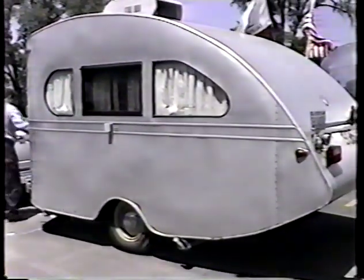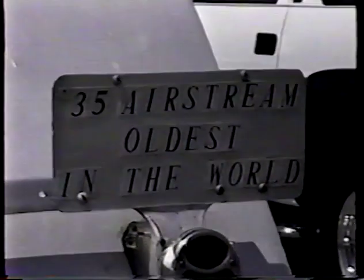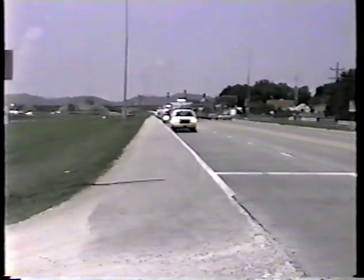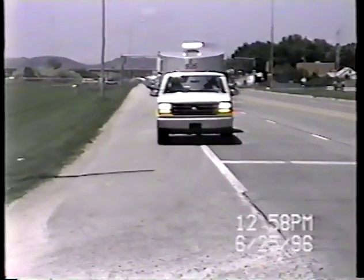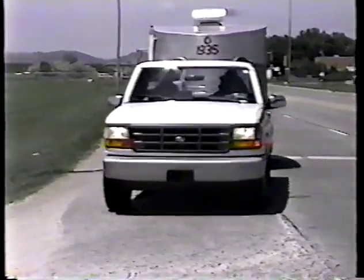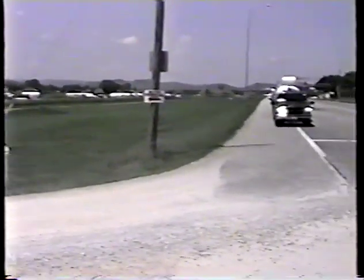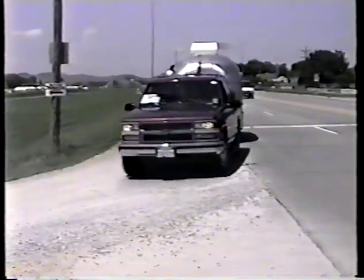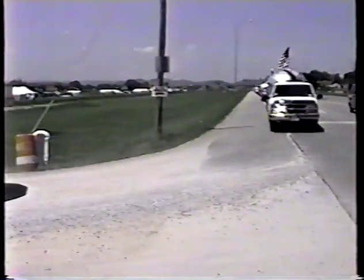We're now receiving the Vintage Airstreams. That's the oldest one in the world right there. The oldest Airstream in the world.